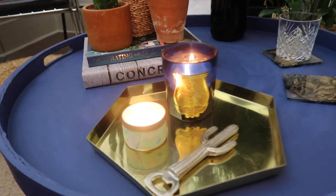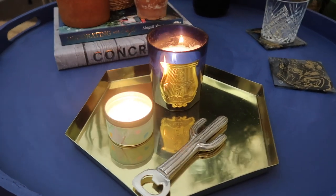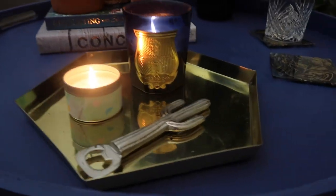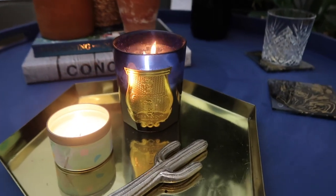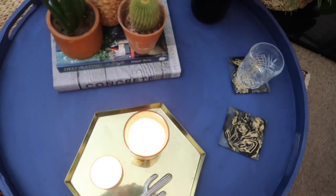And then we have this tray that was a thrift find, and this cactus bottle opener that was a gift from Luke. And we have an Oliver Bonas gin and tonic candle, and then this lovely candle at the back, which is one of my favorites. I'm really pleased with how that's turned out. I'm not sure if I'll actually keep it.